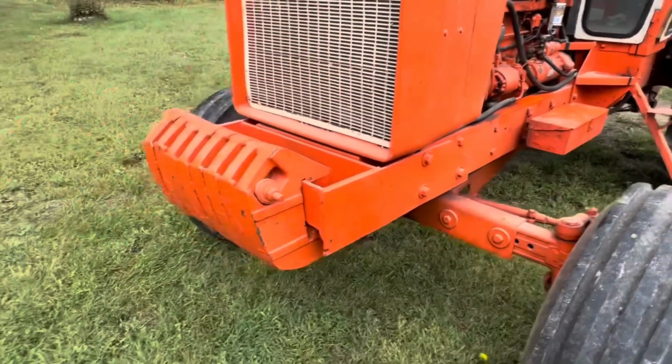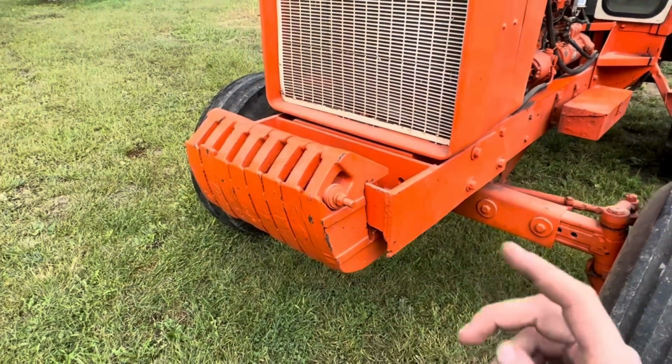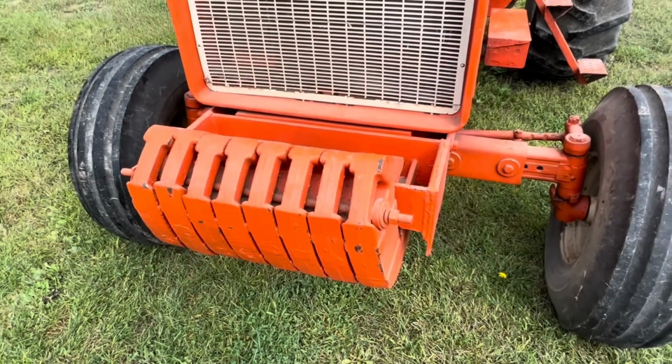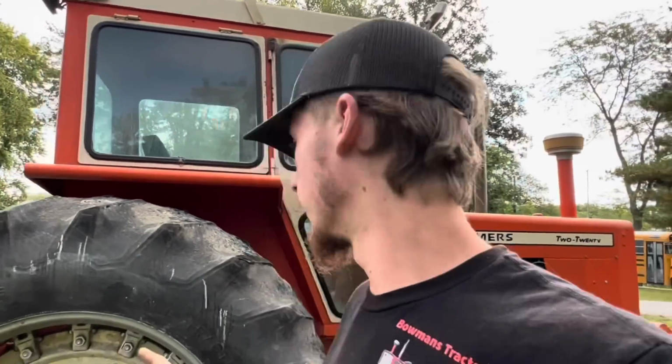And it did come with a set of front weights, but these are definitely not the right weights. I have the right weights that go on here, so I might be selling these because I have no use for them, nor do I want them. I'm gonna put the style weights like that are on my 200 on this thing, and go that route instead of leaving these weights on it, which are 180, 185s, and will work on the 200s as well.